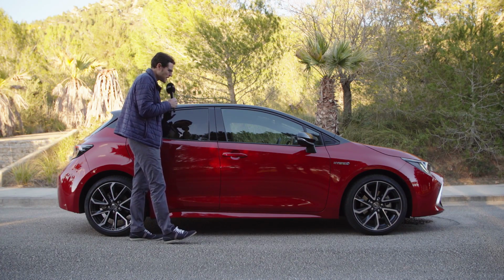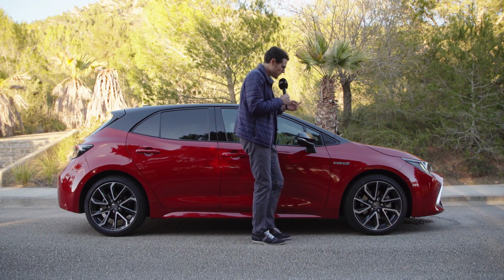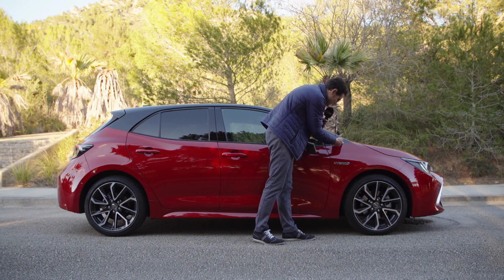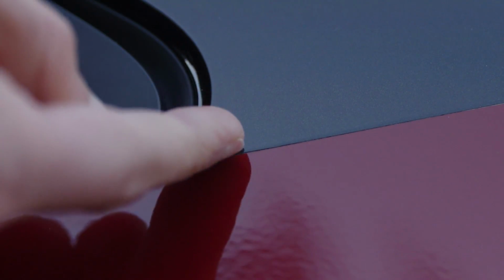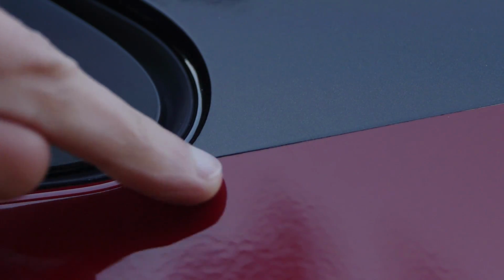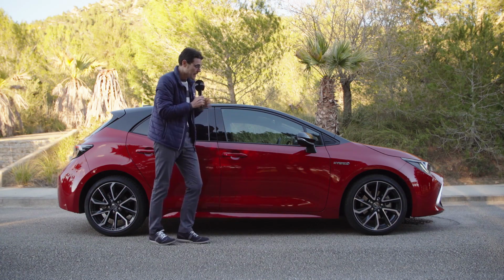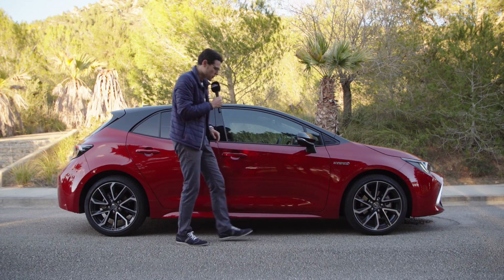Well, this contrast paint here, it looks cool, but somehow I think it's just a foil, which is then covered with paint because you see this gap here. So you can really feel that there's a second layer over it. It's also the hybrid. We'll soon talk about the engines for sure.